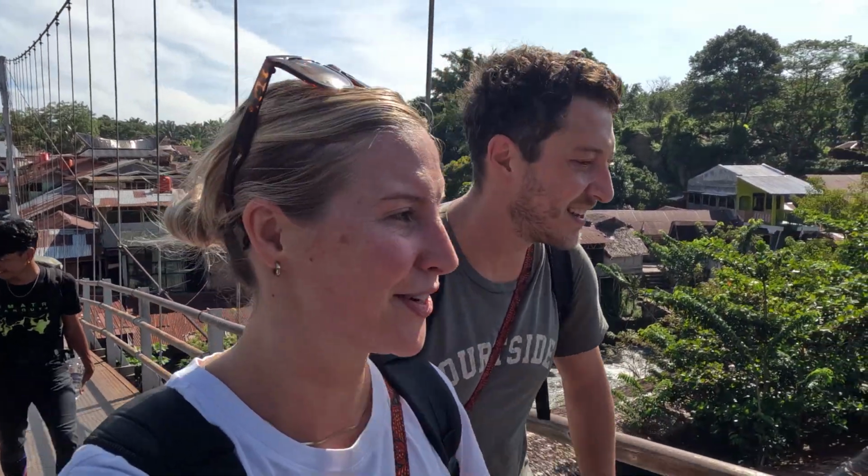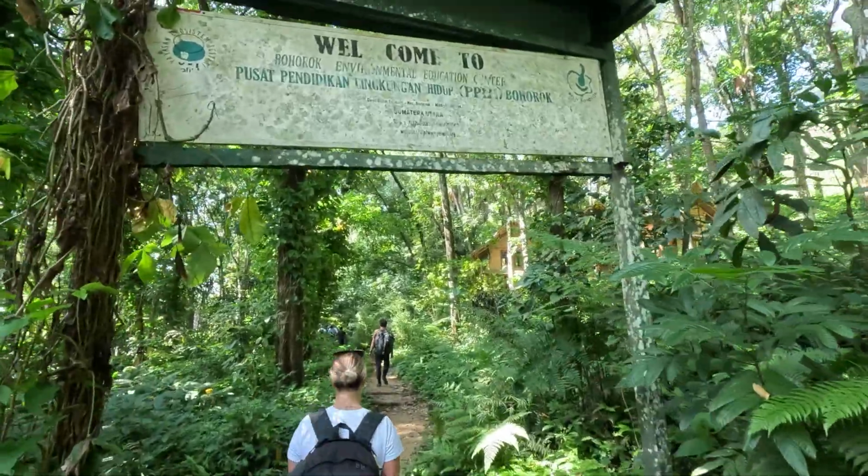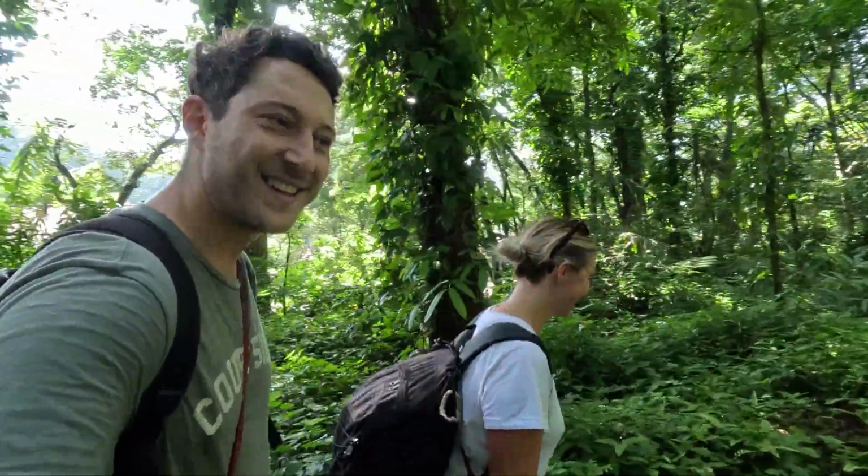It's so hot already. We've literally been walking for less than 10 minutes, I would say. I'm already sweating, but the views are already here. Bukit Lawang is so beautiful. Our first steps in the jungle. I'm so excited.